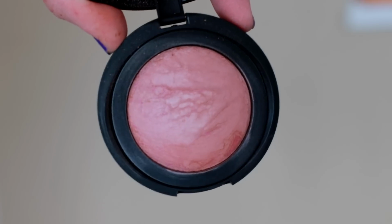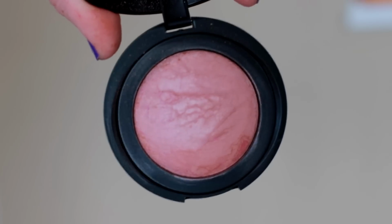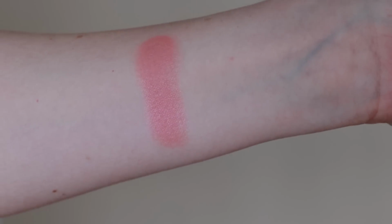Number 9 is the LORAC Baked Blush in Brighten in the shade Pink Buttercream. I actually am wearing this on my cheeks today. It's one of my favorites that I reach for all the time, especially in the spring and summer. The formula is beautiful on these. It's baked, so it's so smooth and silky. And this color is actually described as a petal pink with copper and gold shimmer. The shimmer is very refined though. I don't feel like my cheeks look glittery at all. It's super smooth. It doesn't enhance texture or anything like that.